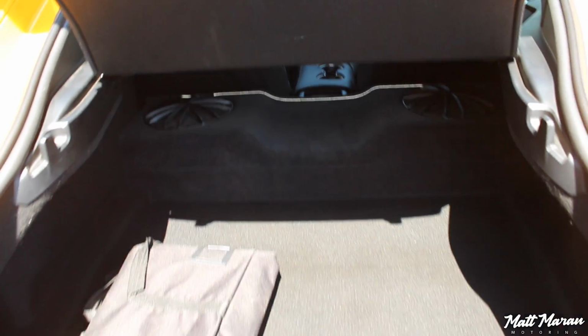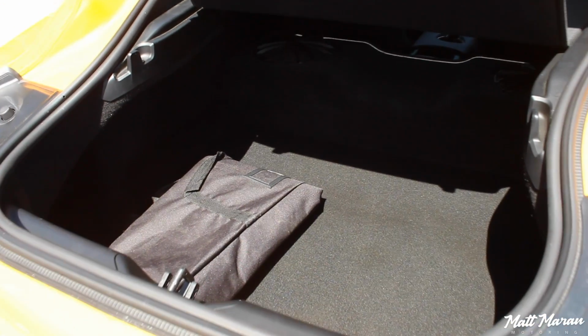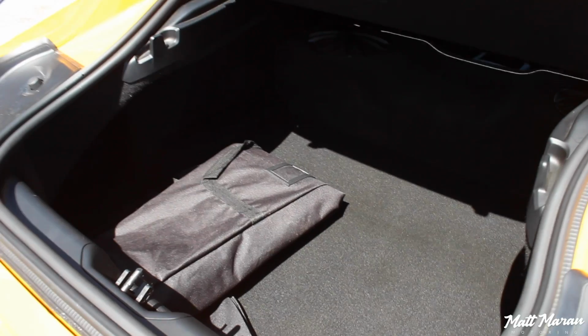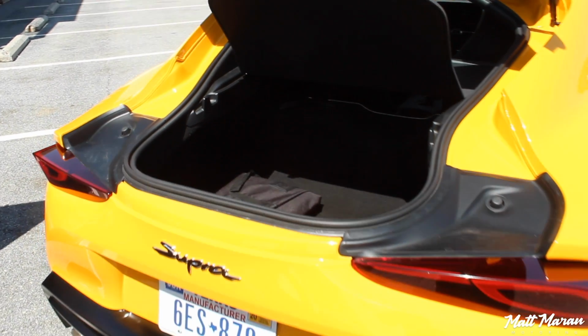You also will see with the JBL system here, these two large speakers here on this little mini wall we have, but it's a good amount of space nonetheless. I think, especially if you remove that cargo cover and you're okay blocking your rear vision a little bit, you could certainly stack several suitcases in here with ease. But again, being only a two-seater, I think you should have plenty of space to fit all the luggage you need for two people.